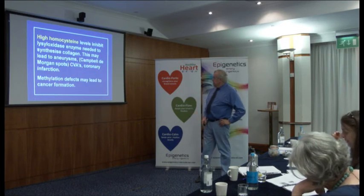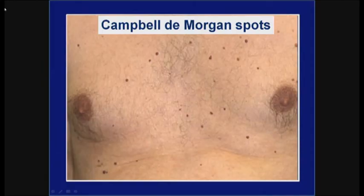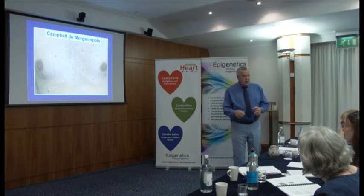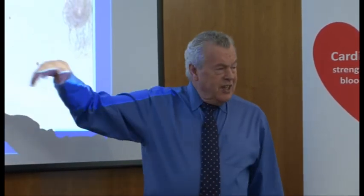We talked about high homocysteine, and of course these are quite common as well. They're called Campbell-De Morgan spots. These are the little blood spots, which a lot of people have. They're bright red. A good colleague of mine, Hans Garten, in Germany, we worked together years ago, he's a good acupuncturist. He used to stick needles in them and pop them, and they would disappear, and then another one would come later. They come and they go. If you look at this picture and take another one in a year's time, you'll probably find they're somewhere else. The body will heal them, but they keep coming back and back and back.